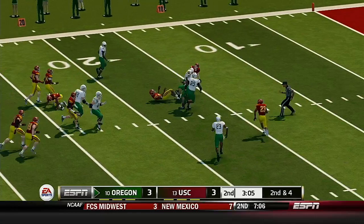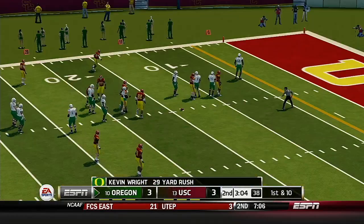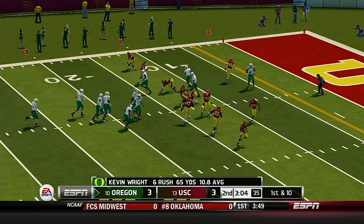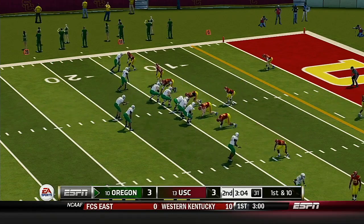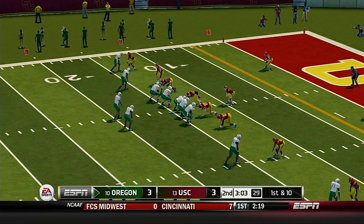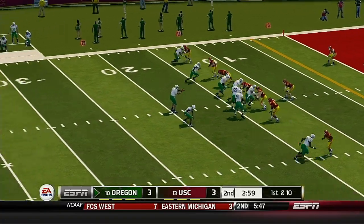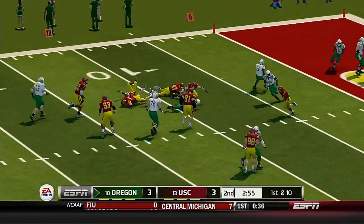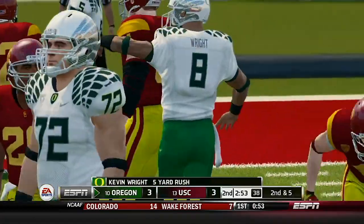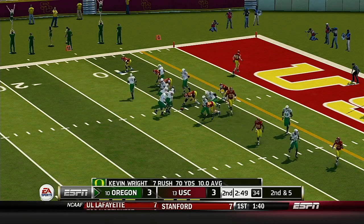He's at the 30, and he's tackled at the 14-yard line. That's good for 40 yards. That makes it first and 10. They're running it. Up the middle for a nice gain. Brings up second and 5.